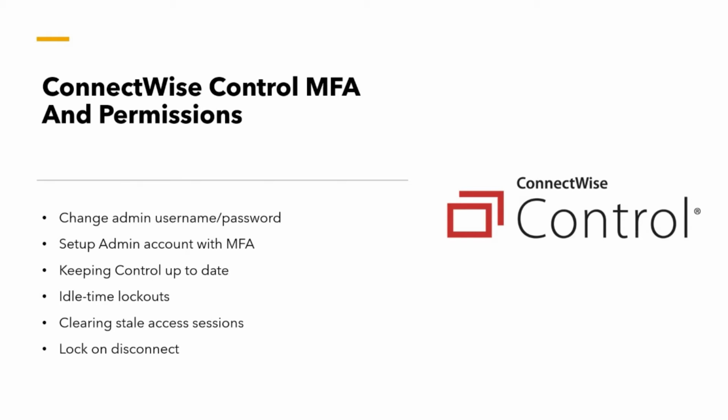Something to keep in mind there with the admin account is in the ConnectWise Control plugin inside of Automate, those credentials are only used when you're setting up the API between Automate and Control. So once those credentials are stored in the plugin and they've set up the API, then you really never need to touch it again until it breaks eventually, which, there's lots of updates and things that might break that.